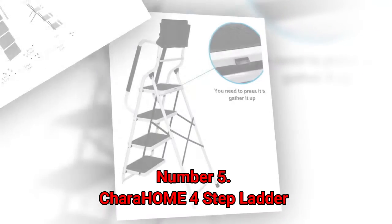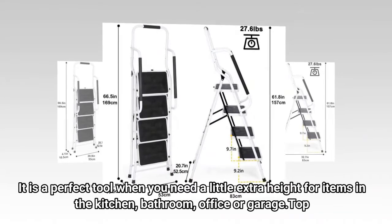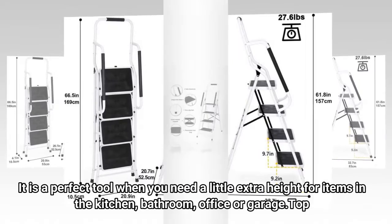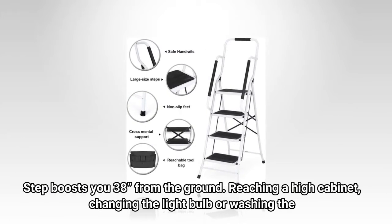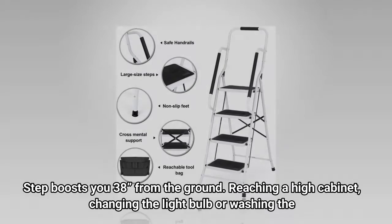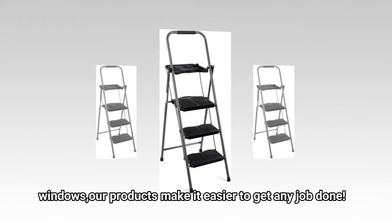Number 5. Chara Home 4-Step Ladder. It is a perfect tool when you need a little extra height for items in the kitchen, bathroom, office or garage. Top step boosts you 38 inches from the ground. Reaching a high cabinet, changing the light bulb or washing the windows, our products make it easier to get any job done.